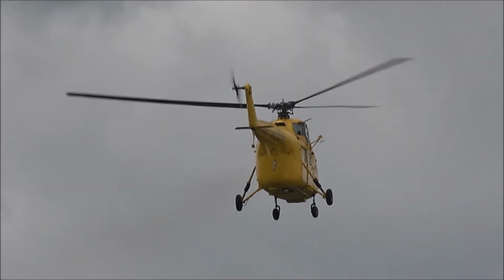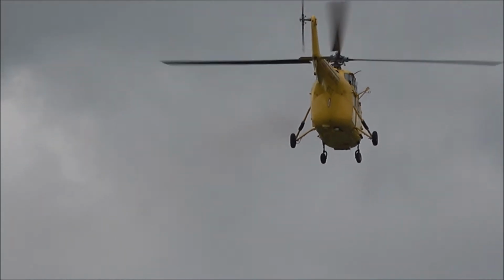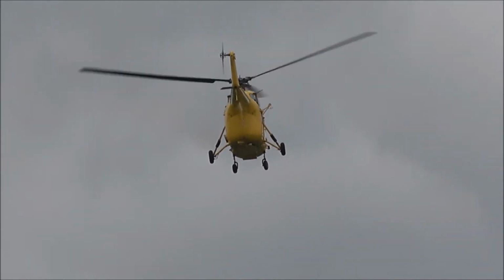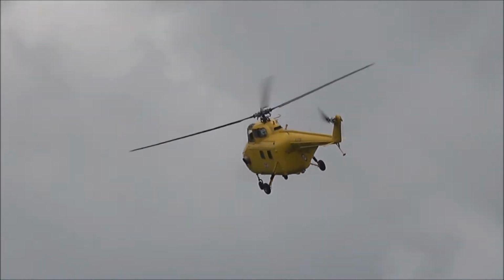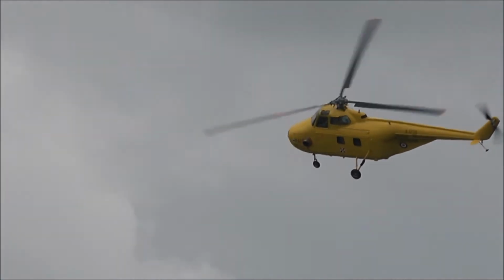Charming aircraft, the Whirlwind is. Search and rescue colours, of course. And wouldn't you just love that, to hove into view if you were in trouble? That's what the type did for years. I'll tell you more about that.